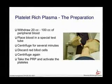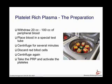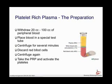So how is PRP produced? A small amount of peripheral blood is drawn from a patient's vein. The blood is placed into a centrifuge for several minutes. Then, the red blood cells are discarded, and the remaining fluid is placed into the centrifuge for a second time. Now, the platelets can be isolated and activated, for example, with ultrasound.